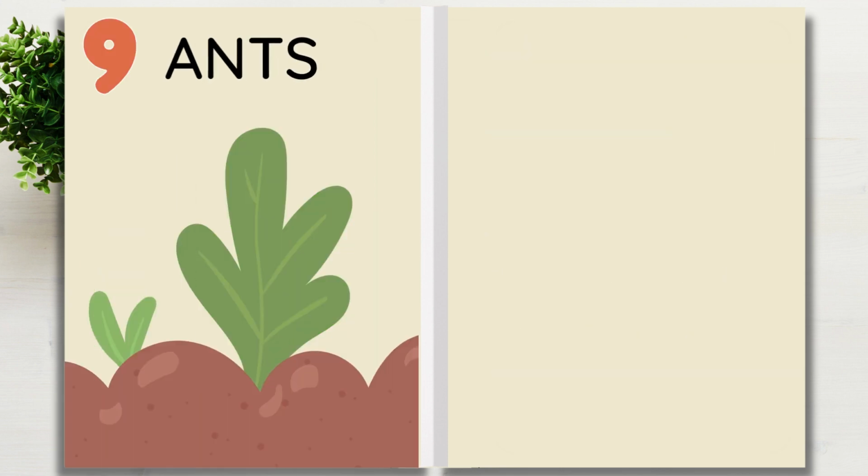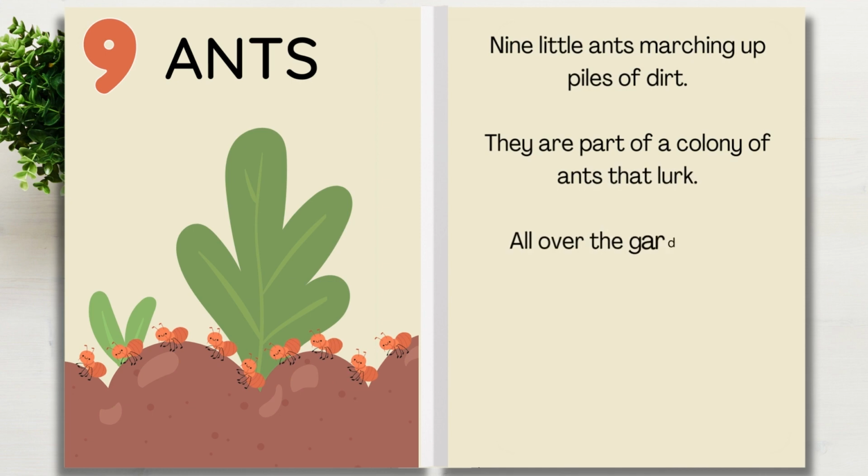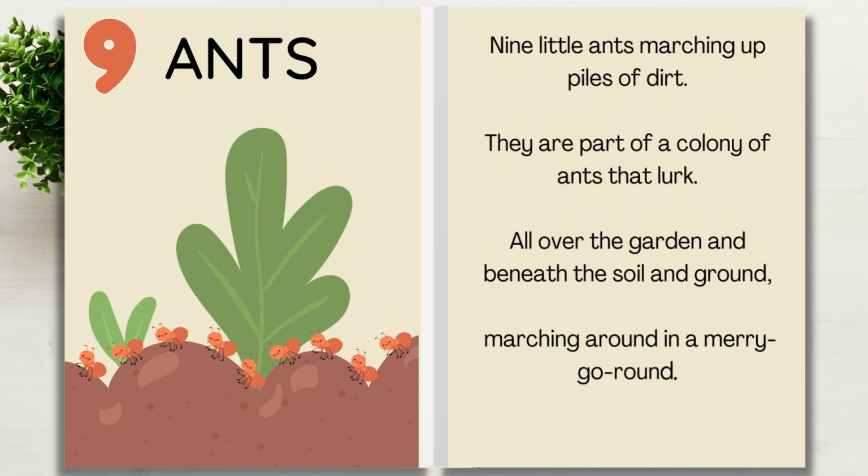Let's count nine ants. 1, 2, 3, 4, 5, 6, 7, 8, 9. Nine little ants marching up piles of dirt. They are part of a colony of ants that lurk all over the garden and beneath the soil and ground, marching around in a merry-go-round.